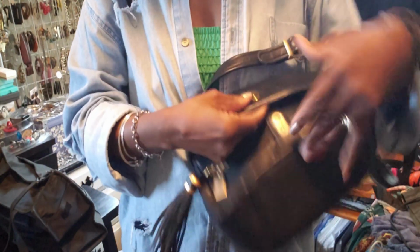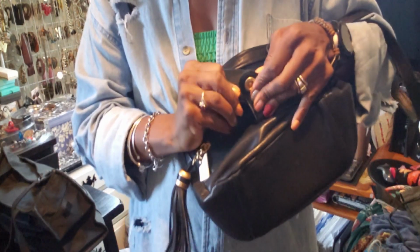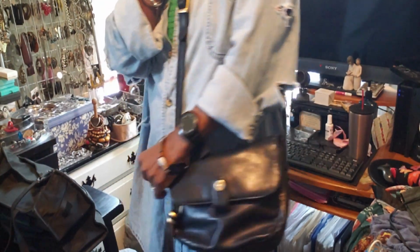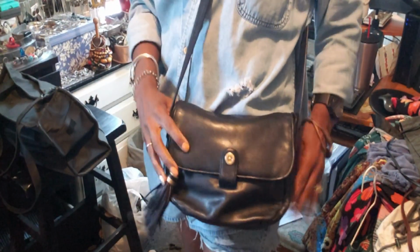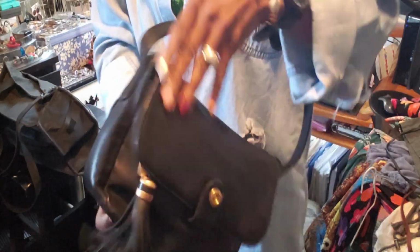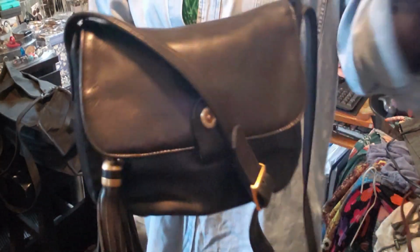And I just love, love, love the feel of leather. And if you're like me, I'm kind of hard on my bags. But yeah, this is a nice bag, just to carry things. There you go. Really cute. Zipper in the back. Side back pocket. Really cute. Here we go. Bear with me, guys, in this camera, or in this case, my phone.